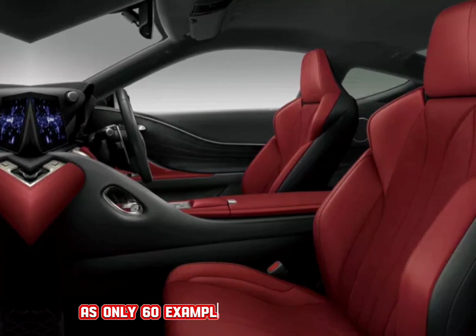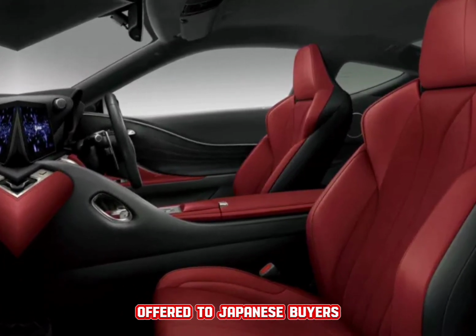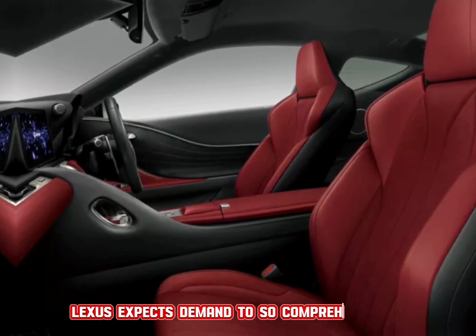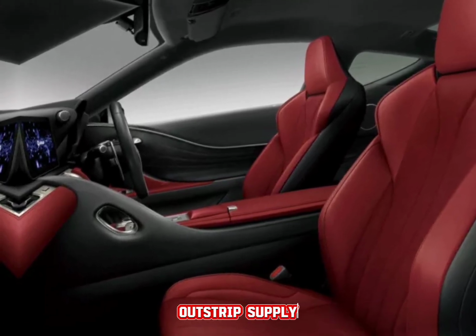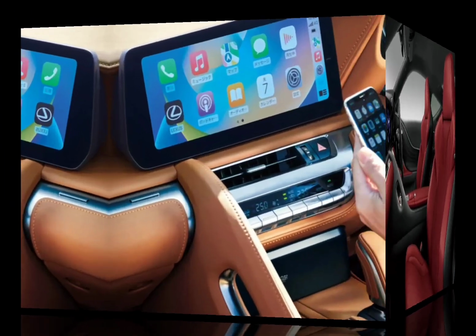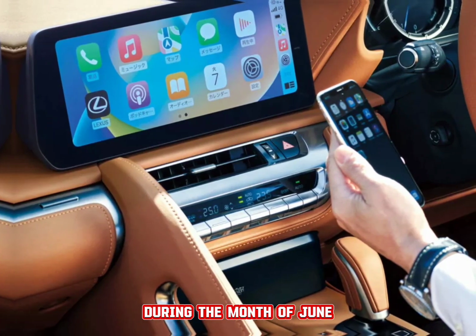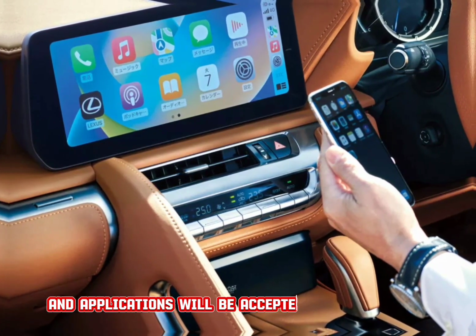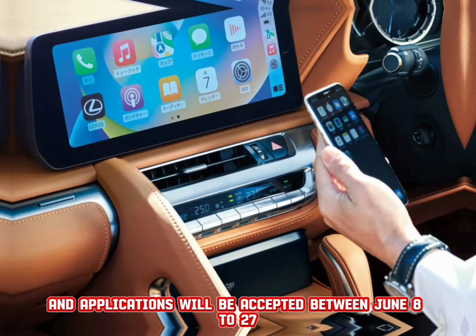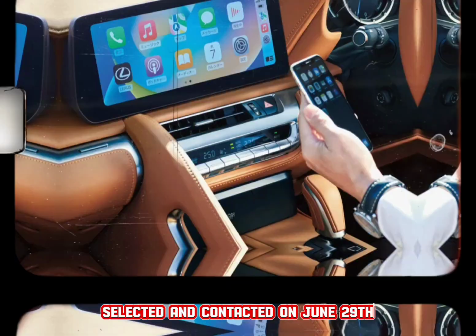As only 60 examples of the Edge are being offered to Japanese buyers, Lexus expects demand to so comprehensively outstrip supply and is holding a lottery to find the lucky owners. The cars will be visible at certain retailers during the month of June and applications will be accepted between June 8 to 27, with the winners being selected and contacted on June 29.